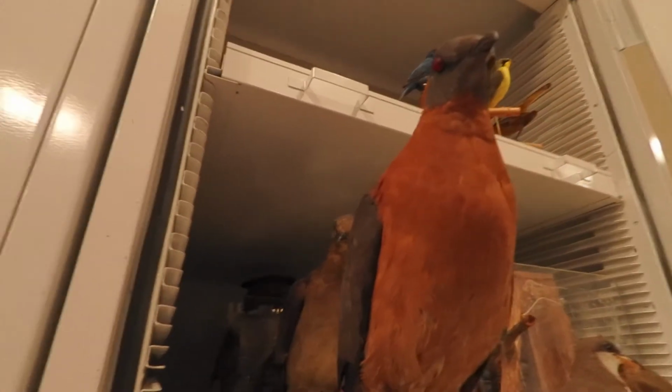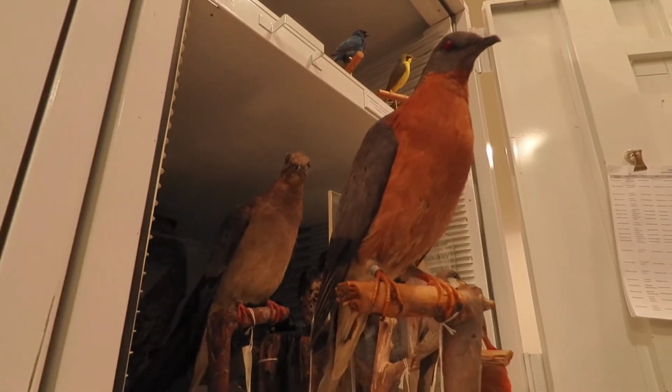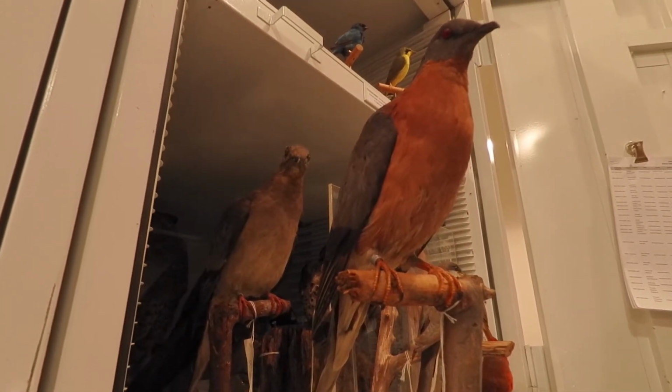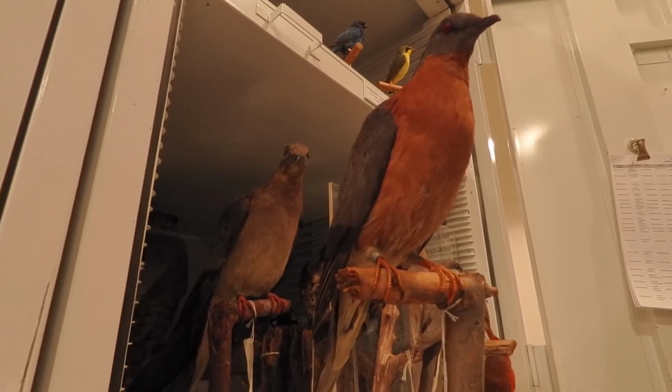Numerous other birds went extinct in the late 1800s due to excess hunting. In response, one of the earliest wildlife protection laws was passed, the U.S. Migratory Bird Treaty Act of 1918.